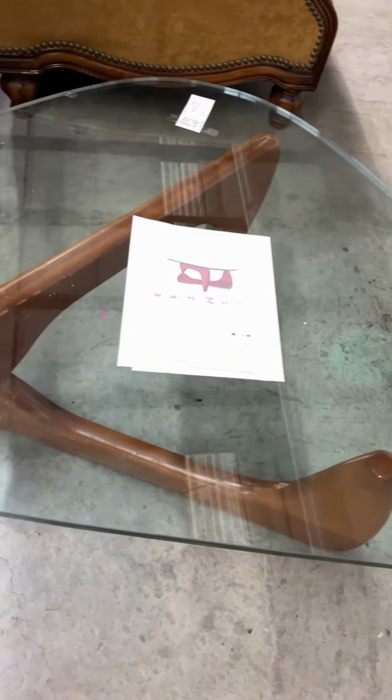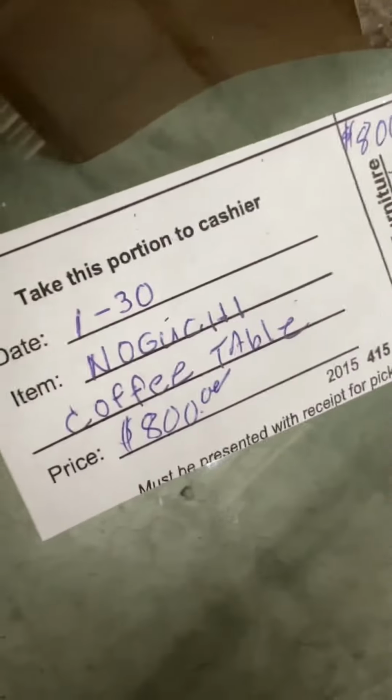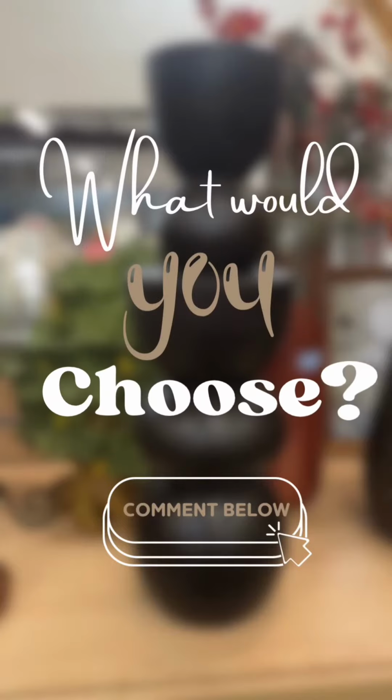Oh my goodness, if I had mid-century in my home, I would love this. It had all the information on it. That particular listing was for over $2,000. They are selling it for $800. I mean, what would you have chosen?